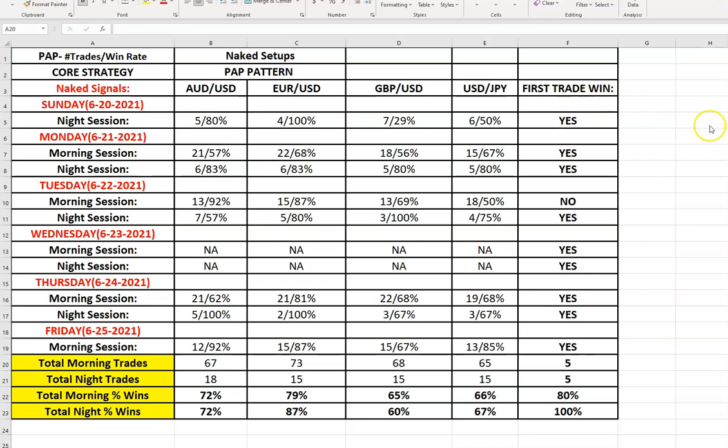Nonetheless, first trade of the day, very good. Only had one losing day in the morning all week, and then of course in the evenings all first trades were at 100%. So between the two, you're looking at 90%, which is where we expect, anywhere between 80 to 85, usually 85 over the long haul. When I've looked at all my numbers over the last 3 years, we're sitting roughly in that 85-86% for the first trades. Once again, strictly a naked stat.